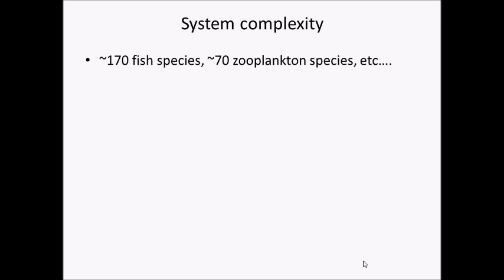So just thinking about the delta, and I agree with Jim, I don't like to focus on the delta alone. It's not really separate, for the organisms that live there or for the water. But in the estuary, we've got something like 170 fish species, 70 zooplankton species, a bunch of other things.